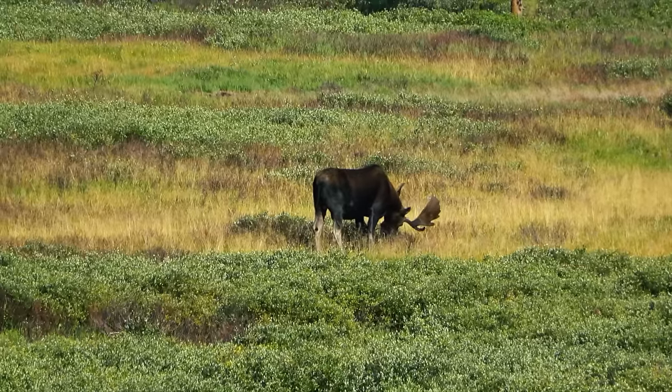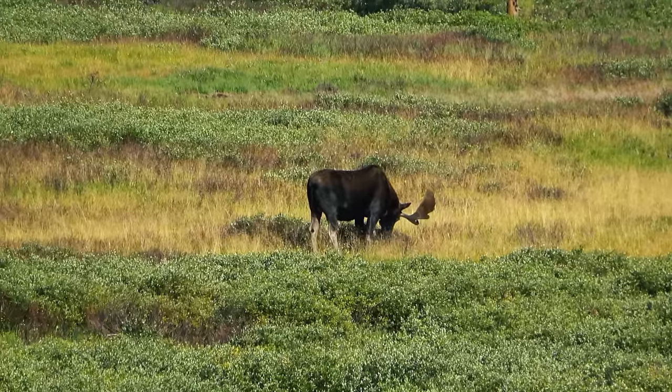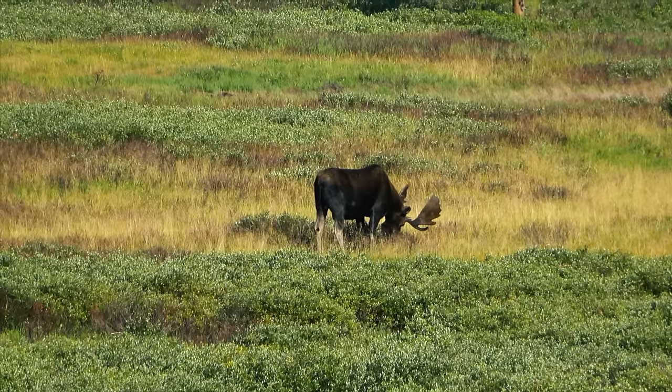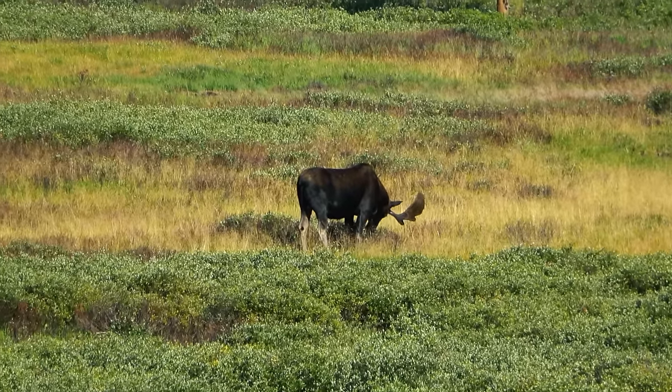Wendy, it's huge. This is the first time I've ever seen a moose. Every day we're encountering all different types of wildlife. Antelope, deer, bear, skunks, moose, they're all out there and it's beautiful watching them.